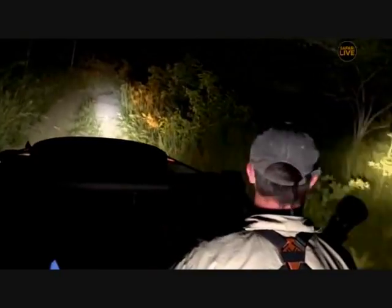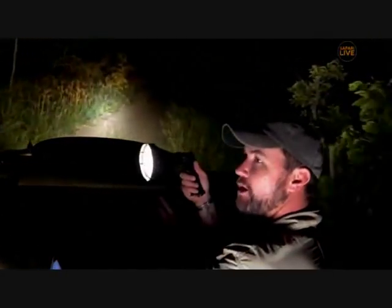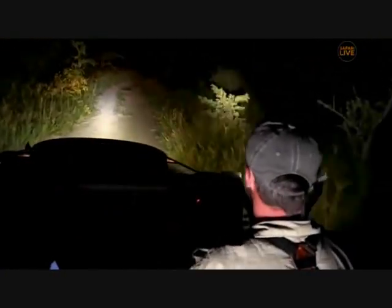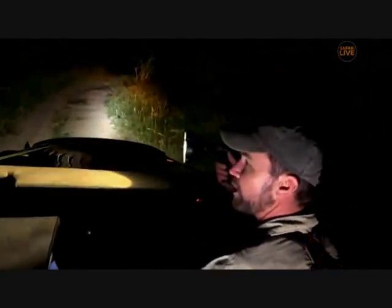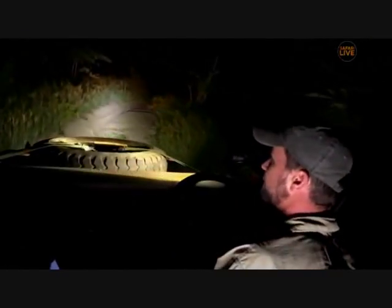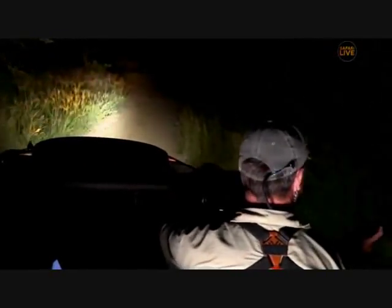A duiker and a steenbok are very difficult to identify because of their size. Their eyes are seemingly quite close together, and quite often you can mistake them for a leopard crouching low in the grass. So that is my experience with these animals. I've spent a lot of time having a look, and it does take practice.